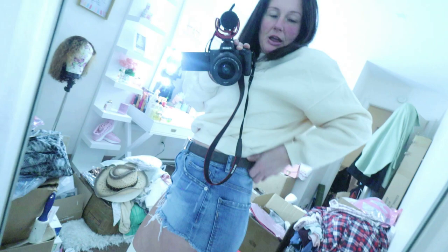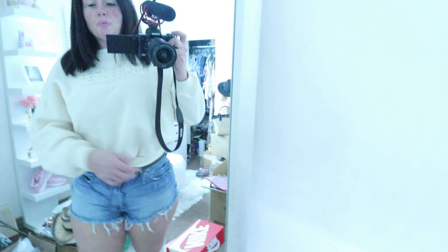This top is so, so cute. My belt is Michael Kors. I just added it. And my jeans, I'm not sure what my jeans are. I just pulled these out of my closet and put on some jean shorts. I think these are Express. I just wanted to put on some jean shorts.